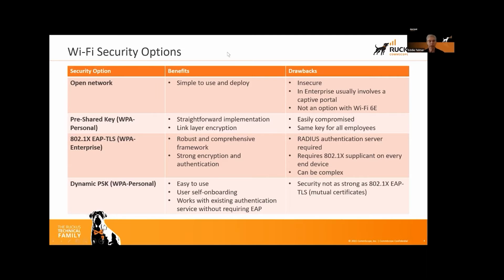Okay, so just taking a quick look at the different types of security options available in Wi-Fi. So this is connectivity from a client to an access point perspective. One that's hopefully a bit less used, this first one, is an open network. This open network basically inherently has no authentication. It's typically using a captive portal to actually authenticate users to a network. It has no encryption. So that potentially means that all the traffic can actually be sniffed.